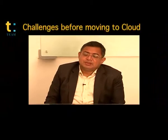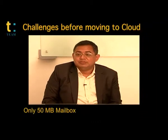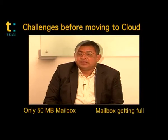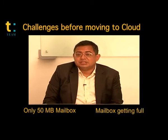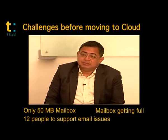Before switching to Google Apps, we had 50 MB mailboxes. We used to have constant challenges with 50 MB mailboxes being full, sometimes requiring a week of cleanup activities. We had about a 12% support team because we used to get a lot of calls, but we didn't really have any multi-device support.